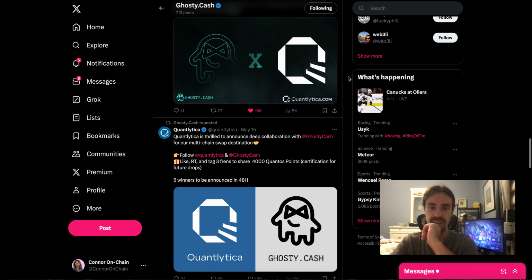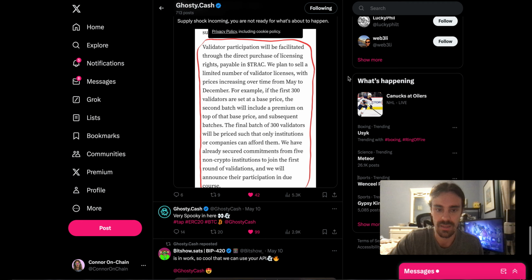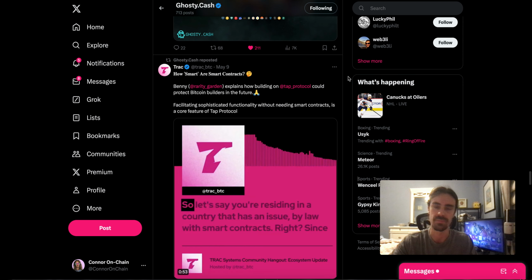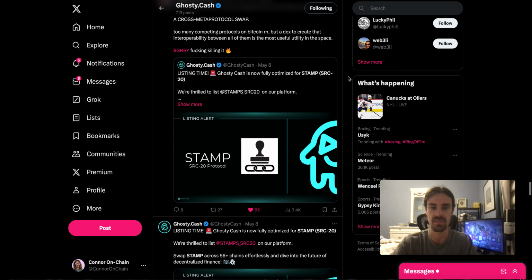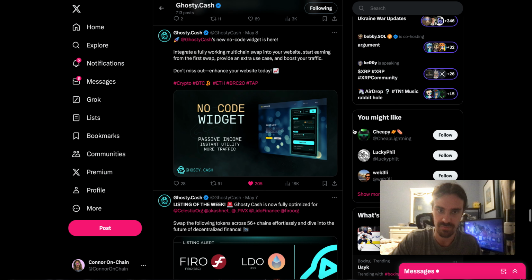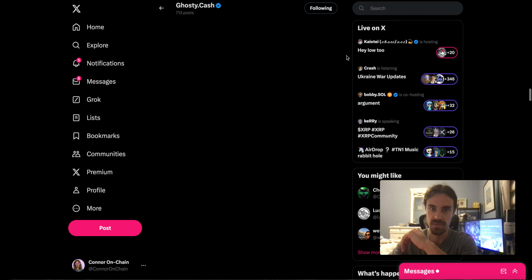And something else that they did add, I'm trying to see a while ago, they added I think their API to allow third-party projects, third-party users and platforms. Oh yeah, I'm trying to find that though. I think it was right here. Yeah, their no-code widget. Integrate a fully working multi-chain swap into your website. Start earning from the first swap. Provide an extra use case. Boost traffic. That is huge for any sort of developers or really any platform that wants to integrate something like this.